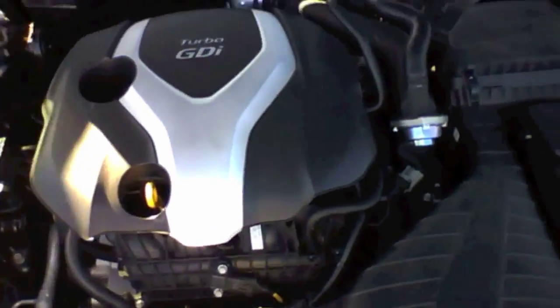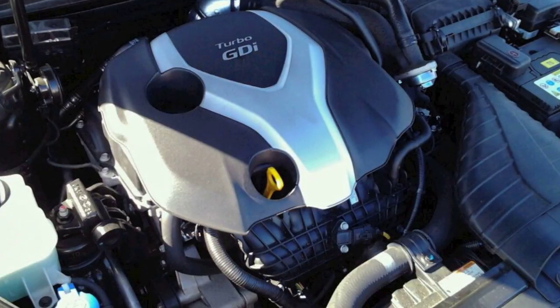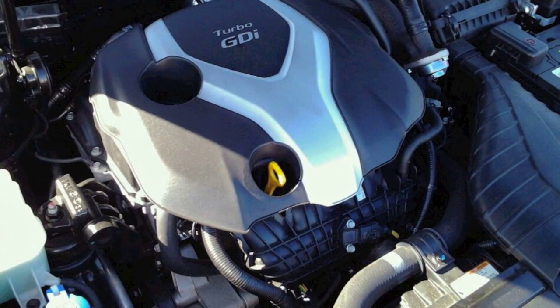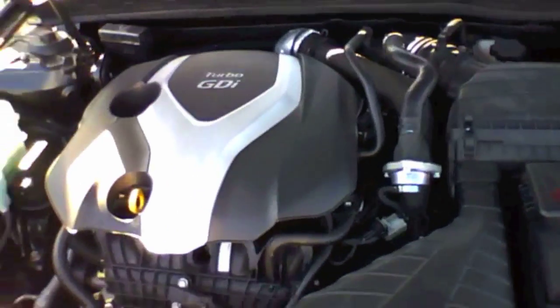You can see Hyundai's 2-liter direct injected turbo 4-cylinder. This engine is used also in the Sonata and the Genesis Coupe. Well, this car does have HIDs, kind of rare to find on a Kia.